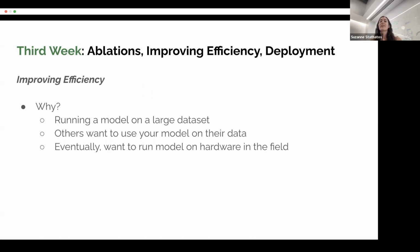Okay, so next we talked about improving efficiency, and reasons why. If you're running a model on a really, really large data set, you don't want it to take forever. If others want to use your model on their data, they don't want it to take forever, and in order for others to use it, you don't want the barrier of entry to be super high. Or if eventually you want to be able to run on hardware in the wild, which they all might want to do.